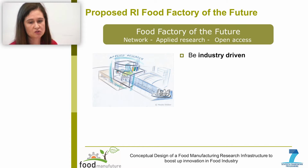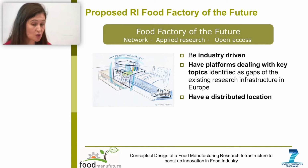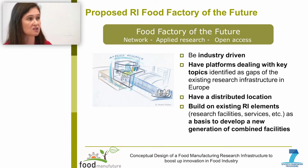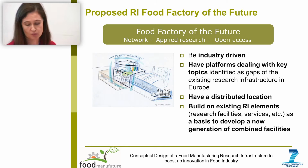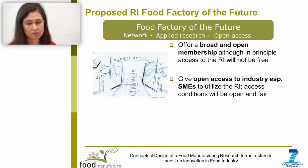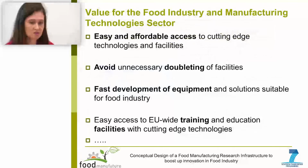A little bit about the advantages. We want this future food factory to be industry-driven, to have these platforms dealing with the key topics that have been identified, and to have this distributed location, because we can still integrate things at European level, and as I mentioned, build on the existing capacities that you have today, because then you can make them much more effective if you organize them at the European level. This infrastructure will be open, broad, and will give access, for example, to SMEs also, and will maximize the use of capacities.